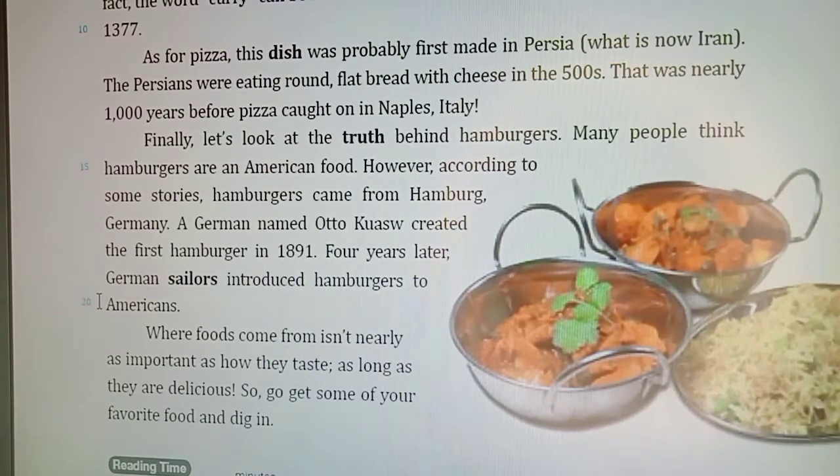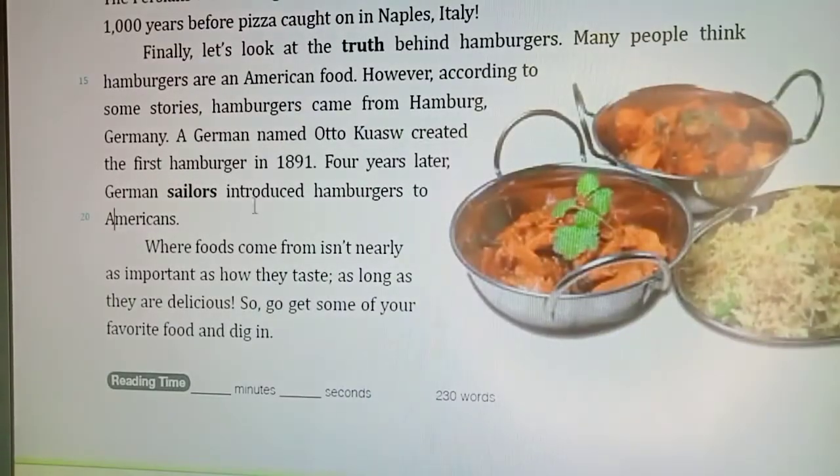Four years later, German sailors introduced hamburgers to Americans. Here, where foods come from is nearly as important as how they taste, as long as they are delicious. So go get some of your favorite food and dig in. Yeah, that's right.